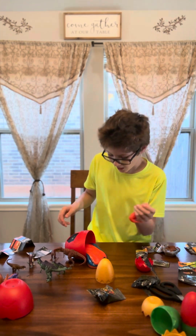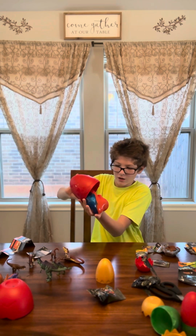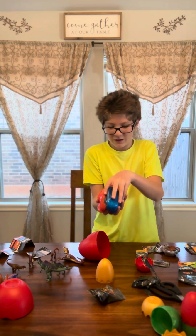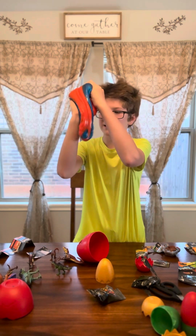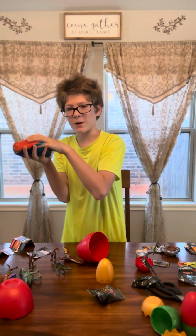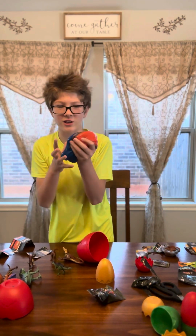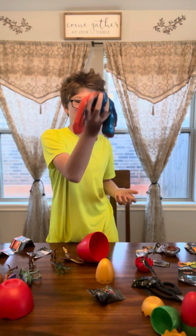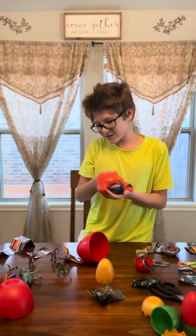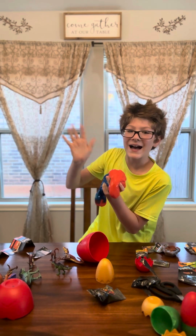Color changing slime, more like color changing venom. Oh yes, this is the best. Oh yeah, this is gonna be so much fun to play with. Jiggly, jiggly, jiggly, jiggle, jiggle, jiggle. And it's a little ride for a dinosaur. Anyway, bye.